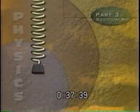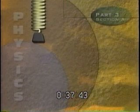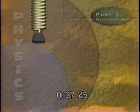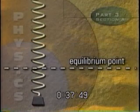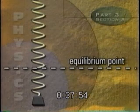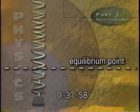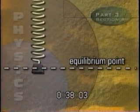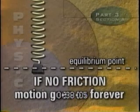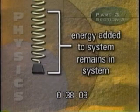Now let's change the energy of the system by raising the object just a bit so work has been done on it. When the object is let go, it begins to fall, gaining kinetic energy. The spring stretches beyond the equilibrium point and eventually stops the object from going down further. The spring then moves the object back up past the equilibrium point, and so on, until it comes back to rest at the equilibrium point. But if there's no friction, then the motion will go on forever. The energy added to the system remains in the system.